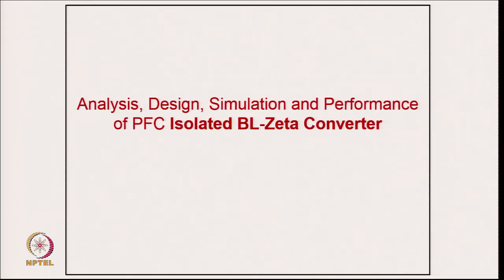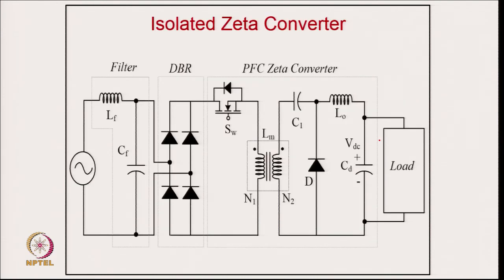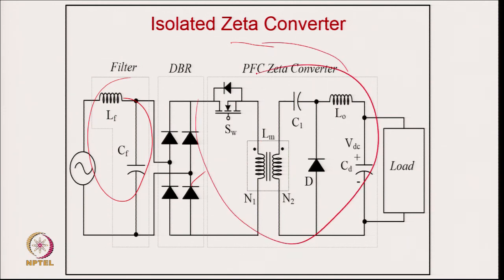Now coming to another converter: analysis, design, simulation and performance of a power factor corrected isolated bridgeless Zeta converter. This is the typical simple Zeta converter, where we have an EMI filter, a diode rectifier, and after that the isolated Zeta converter, where the number of components is the same as in Cuk, SEPIC and Zeta.